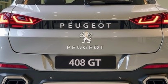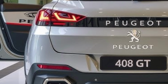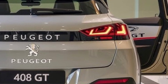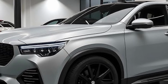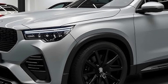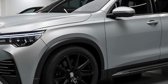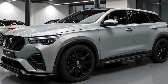Up front, you're greeted with that distinctive fang-like LED signature, a design cue that's now becoming a hallmark of Peugeot's modern fleet. But on the 408 GT, it looks sharper, meaner, more assertive. The grille, now body-colored in the GT trim, flows seamlessly into the front fascia, creating a more unified, sculpted front end that gives the car a proper presence. The aerodynamics are tight, the lines are deliberate, and the attitude is unmistakably confident.